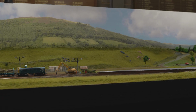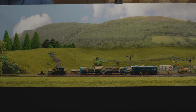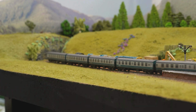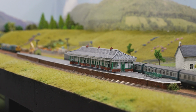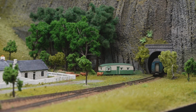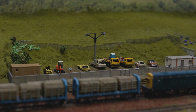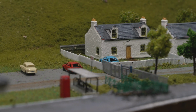English N-scale layout Cullie. The West Highland Line has been a key link between Glasgow, Oban, Fort William and Mallaig on Scotland's West Coast line since the 19th century. Set in the 1980s when large 37 class locos dominated, Cullie represents a fictitious location located somewhere between Glenfinnan and Fort William. Typical of the remote station area, it serves a small village, although its main purpose is for the cutting of logs.